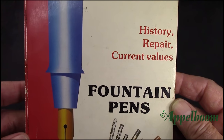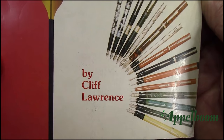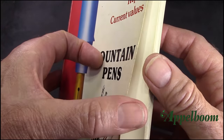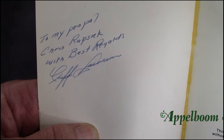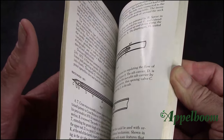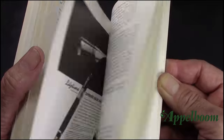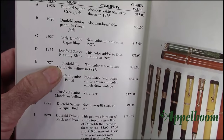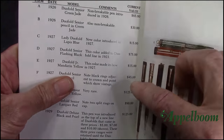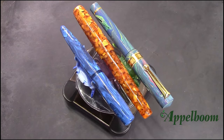Back in the 70s, there wasn't much information available. The internet hadn't been invented yet. So there's a gentleman named Cliff Lawrence who had a newsletter that came out monthly, and this was his first publication. I got the author to sign my copy. It has an incredible amount of information in it, as his newsletters did. And then at the end, it had some pens, and they talked about their value. Here's a dual-fold junior Mandarin yellow, current value $15. Pretty interesting.